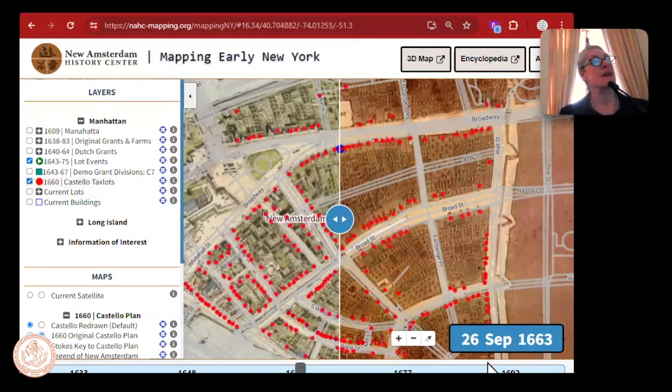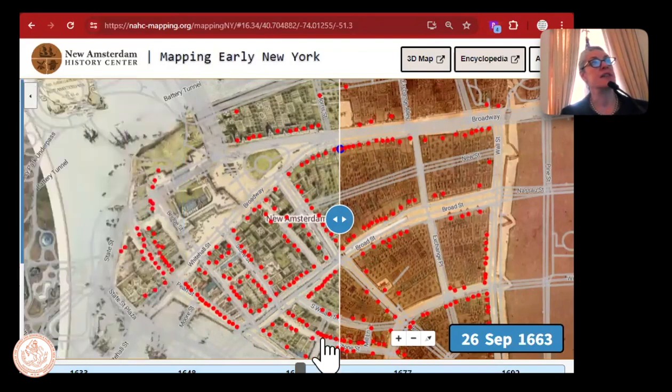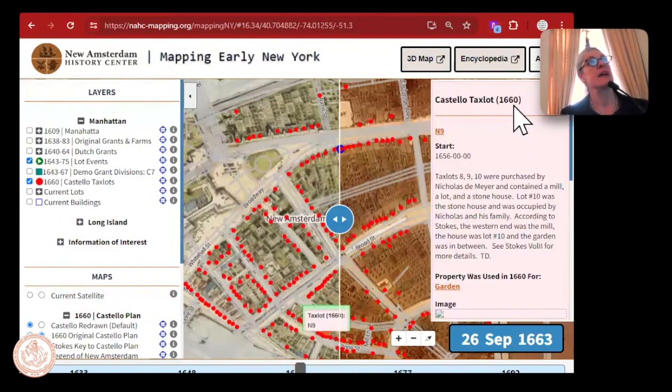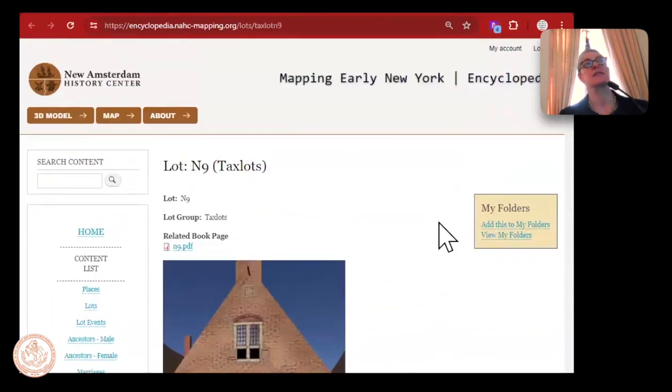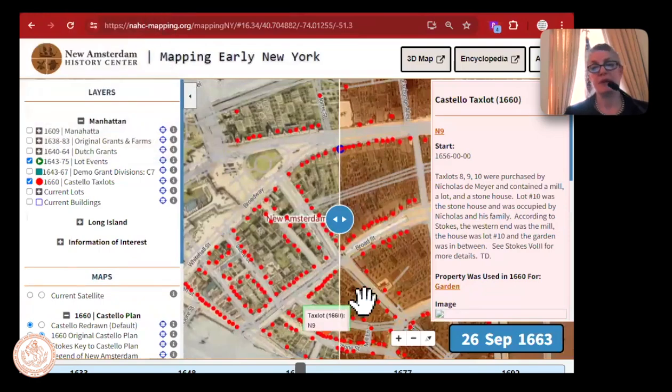So you can see, we did things like adding the tax lots, and you can click into a tax lot, and that should allow you to go directly to the encyclopedia and read our entry on that tax lot and link out to the people who were there, various subjects.